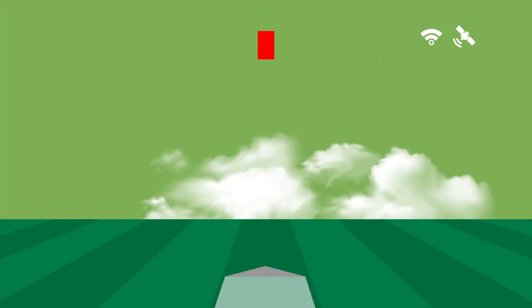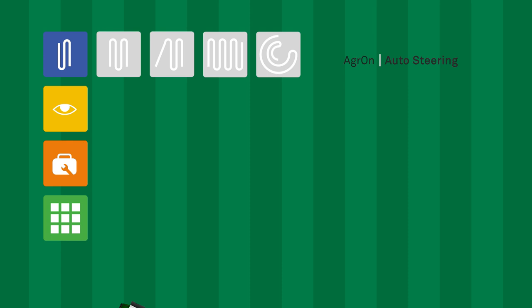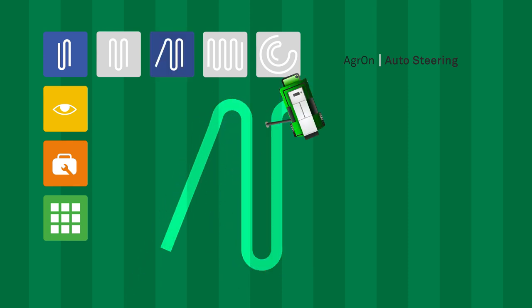We also guarantee that your routes will always be planned properly, calculating the ideal machinery usage and avoiding waste and overlays.